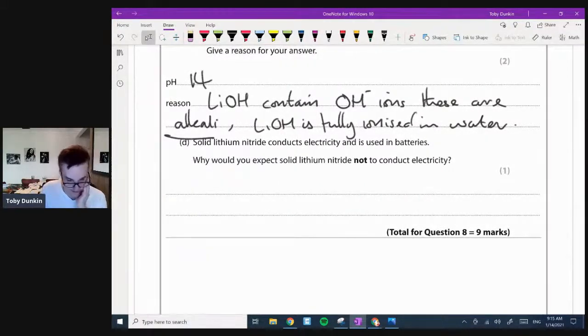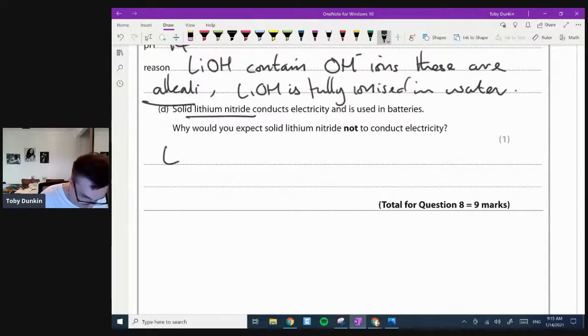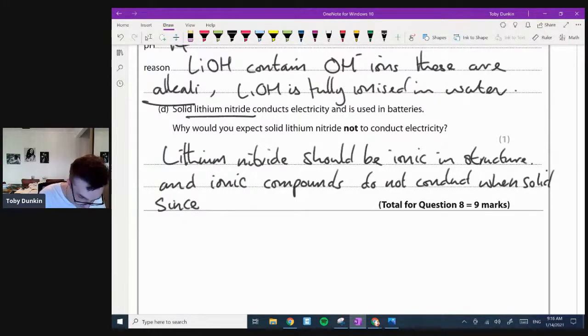Solid lithium nitride conducts electricity and is used in batteries. Why would you expect solid lithium nitride not to conduct? Wow, that's weird, because it's ionic. Super weird. Why would you expect solid not to conduct? Lithium nitride should be ionic in nature, ionic in structure, and ionic compounds do not conduct when solid, since ions are unable to move. We're done.